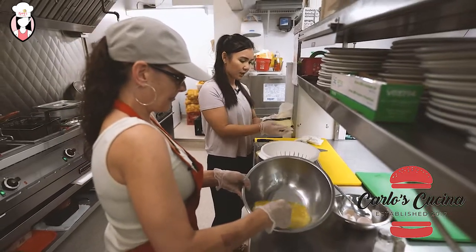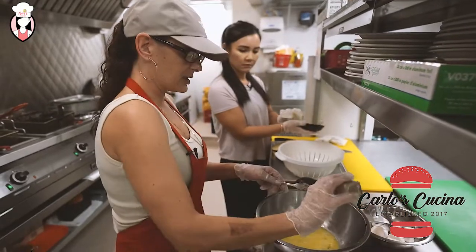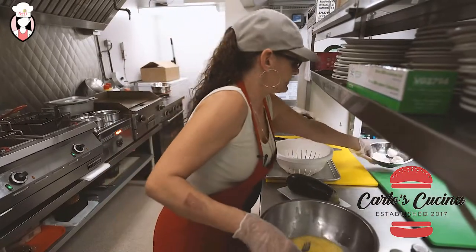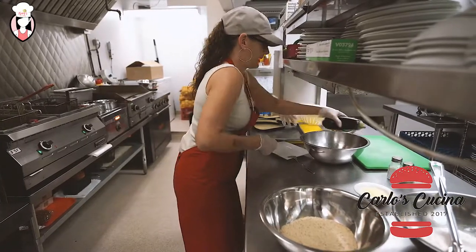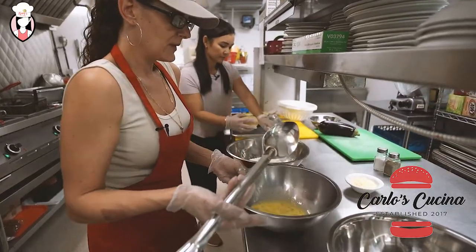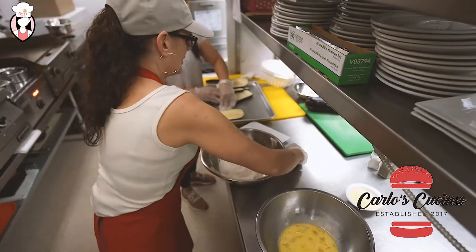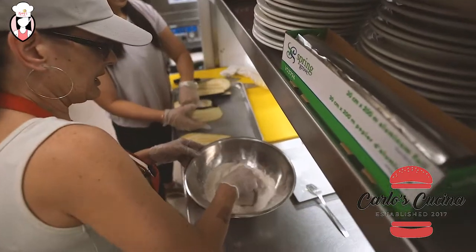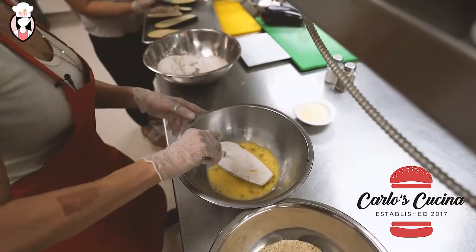Okay, so I think I patted this dry already. Yep, perfect. So I'm just adding a little bit of salt and pepper to the egg mixture for a little seasoning. Okay, so what we'll do now. And what's this? Oh, flour? Yeah, this is just flour. Okay, so now what we'll do is we will put it in the flour. Throw it into the egg mixture.